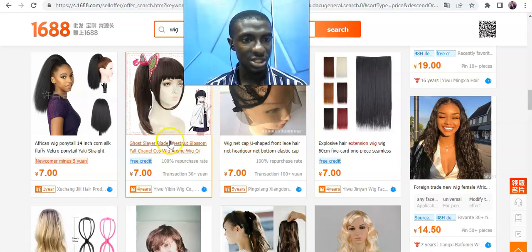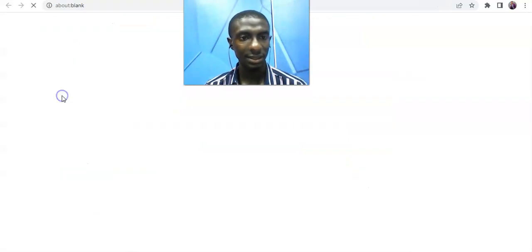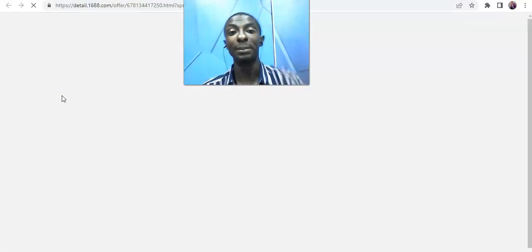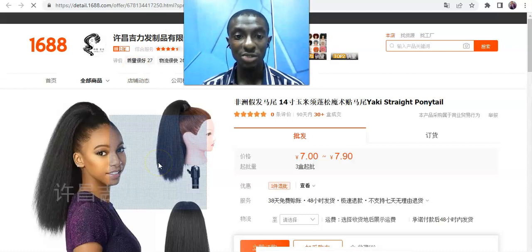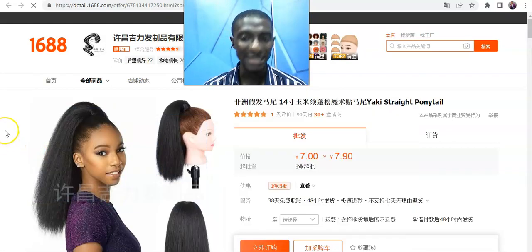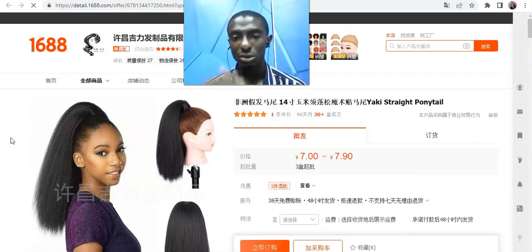Now, let's look at this wig. This is selling for 7 yuan, above 3. You can buy above 3. Now, we are moving to a new page, so you are going to right click again. At every page you are opening, you are right clicking. If you are using your phone, it will automatically pop up to translate to English.